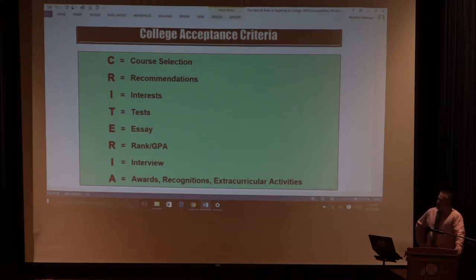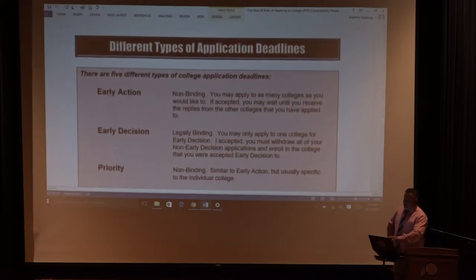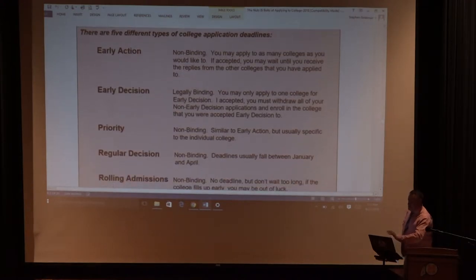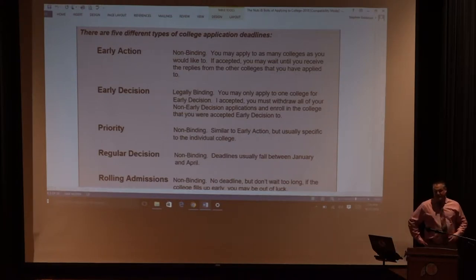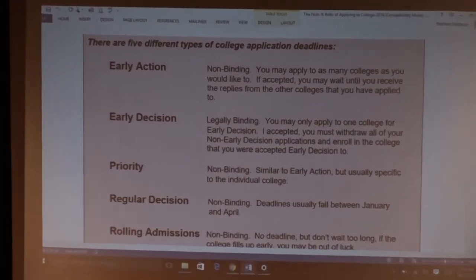And then any awards, recognition, and extracurricular activities that you have been involved with. So there are five different types of applications. We have early action, early decision, priority, regular decision, and rolling admissions. So let's start with early action. You can apply to as many schools early action as you like. It is a non-binding process. You just find out sooner.